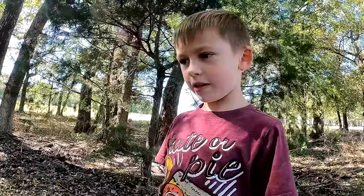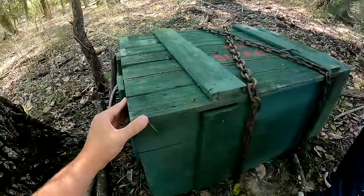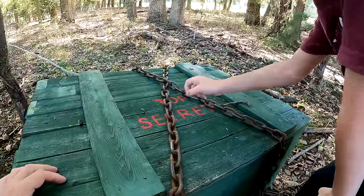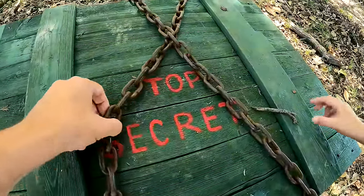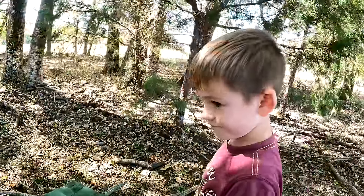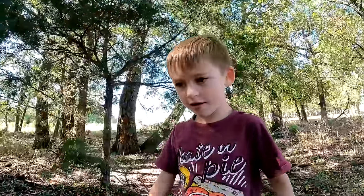This looks like an ammo crate. Yeah, this looks like a military crate. What's up with this chain? Wait. It says top secret. What? Top secret. Evan, this is top secret. I don't think we should be messing with that then. I wonder what's in there.